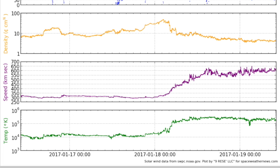Meanwhile, the solar wind got fun. See the purple, particle speed, rising sharply after the brief bulge in density. That's a signature coronal hole telemetry.